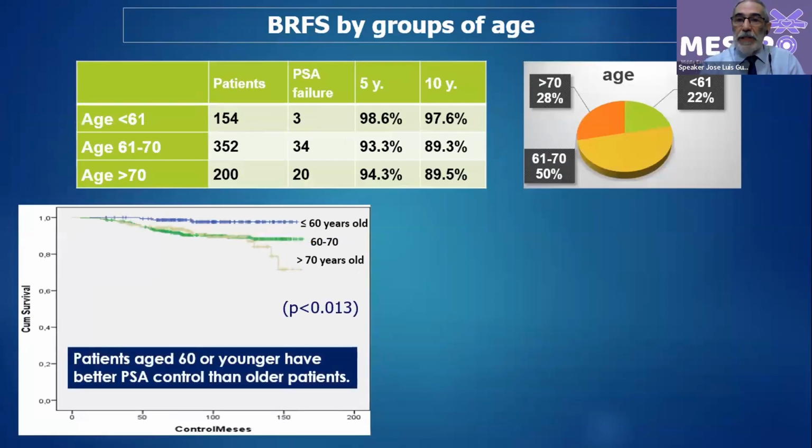Well, another important factor is age. Maybe in younger patients, things are not so good, and when we wait 10 years, maybe we'll have more recurrences, but it's just the opposite. Patients aged 60 or younger have better PSA control than older patients. So that was a surprise for us. Because we thought that in older men, probably the results in the long term could be better, but it's just the opposite. That means that seeds work a lot.